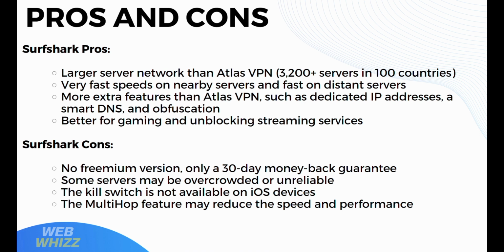While the cons of using Surfshark are that there is no premium version, only a 30-day money-back guarantee, and some servers may be overcrowded or unreliable, and the kill switch is not available on iOS devices. Plus, the multi-hop feature may reduce speed and performance.